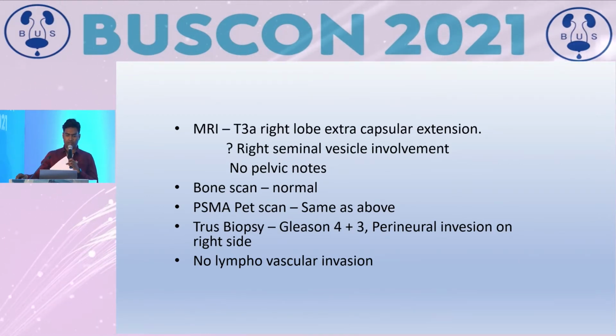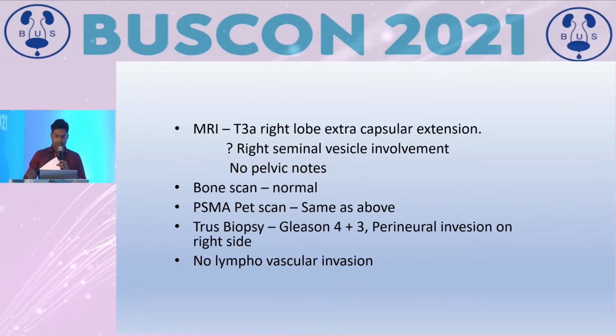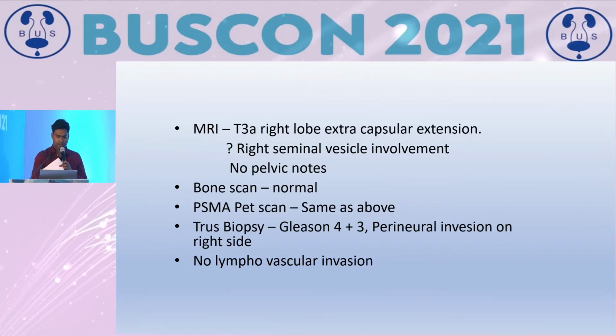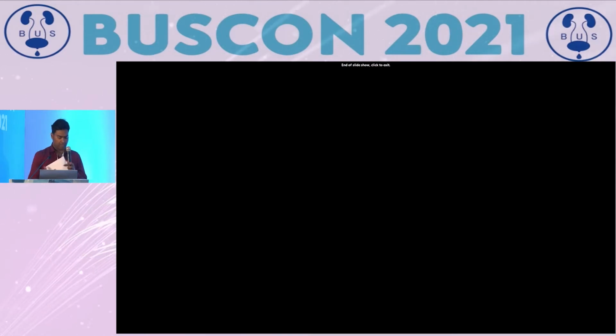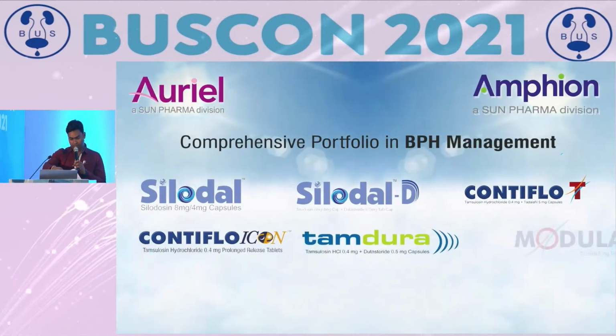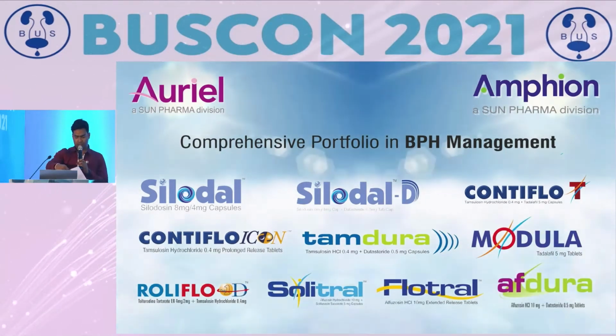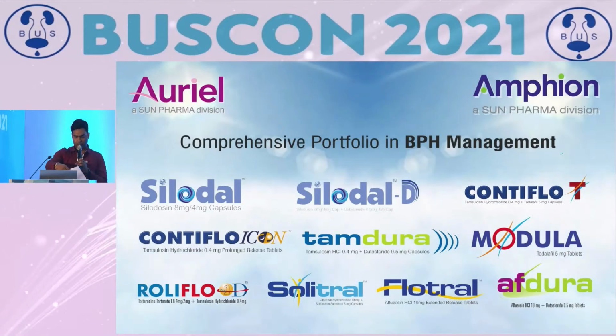Transrectal ultrasound-guided prostate biopsy was done, which reveals grade 4+3 and perineural invasion on the right side. No lymphovascular invasion. Now, I will call upon Dr. Anand Biani, who will speak in favor of surgery for this T3 CA prostate case.